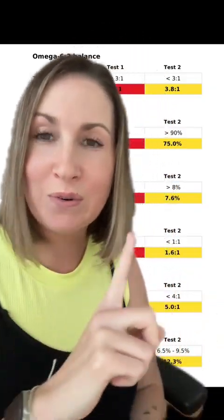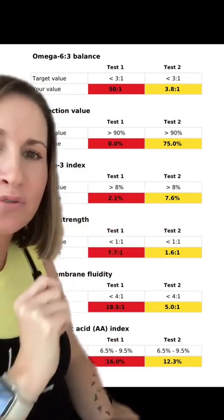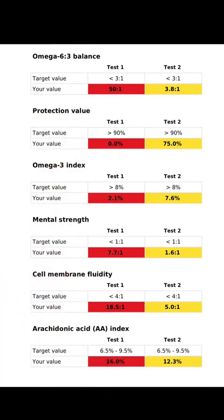Your results will also come complete with visualizing both tests, so you'll get test 1 and test 2 results. As you can see, every value here, Jordan was in the red, and he has moved into the yellow, which is really a great step in progression. But again, we want all of those values to be in the green. So this is really important when we're talking about his protection value, which talks about the immune system. Omega-3 is great for understanding anti-inflammation in the body as well as cardiovascular health. His mental strength, so cognitive ability, is super important here so that we can understand how his brain is functioning.